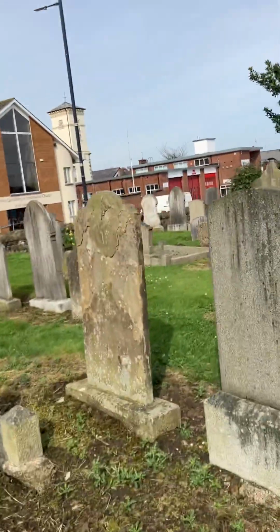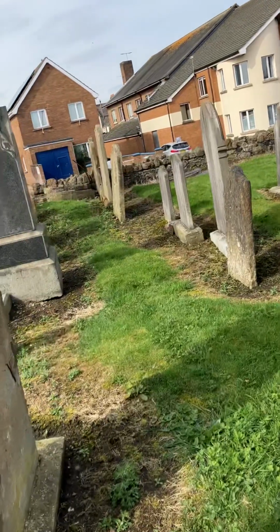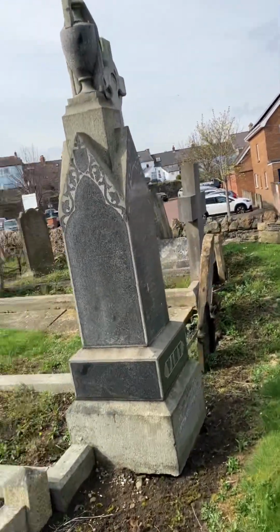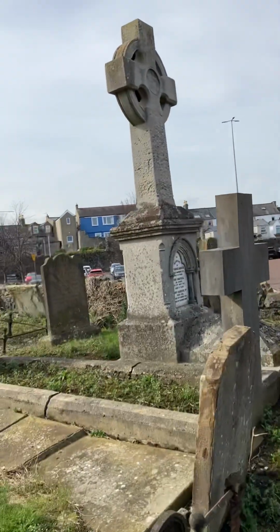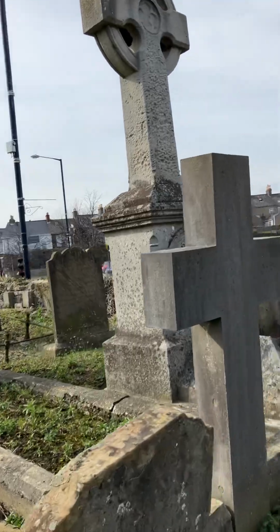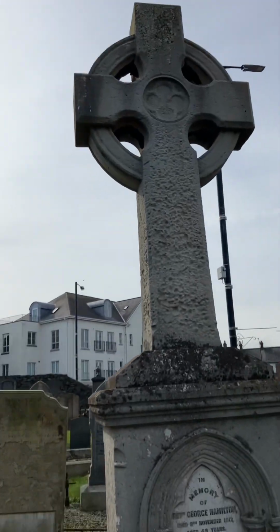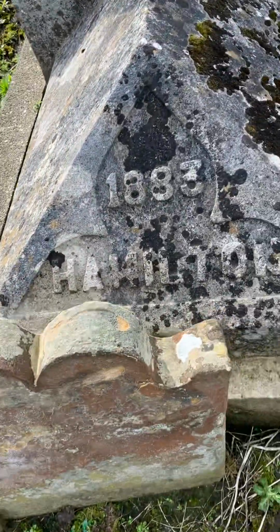But what we're going to have a look at now is the grave of the Reverend George Hamilton, who of course was the first minister of the Congregational Church, and he died in 1817. He was the first minister here in Carrickfergus, and this is the grave here, as you can see, and it says there 1883 Hamilton.